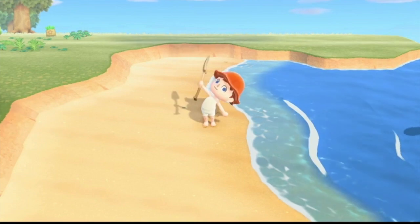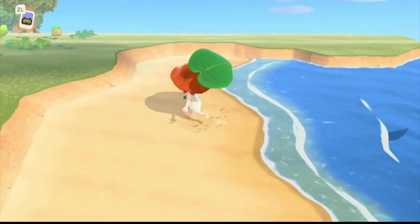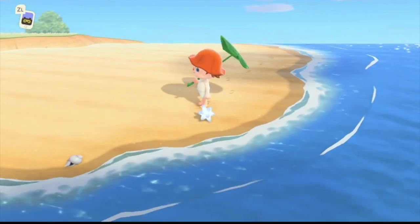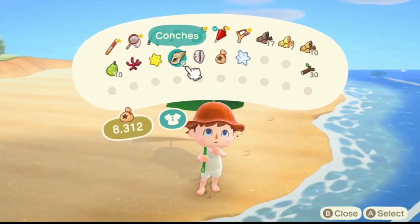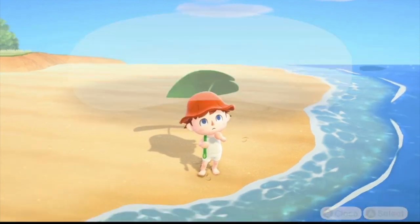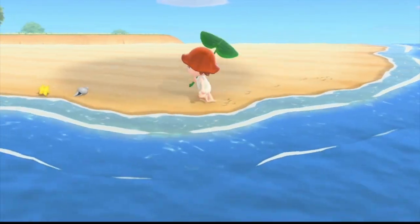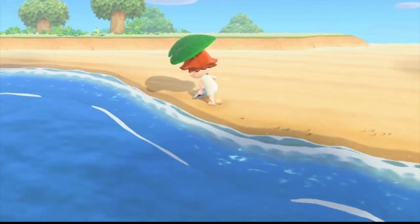You know what, perhaps I ought to take this beautiful leaf to protect myself from the morning sun. So I need a few more shells. Oh, that's another star. Star fragment. A large star fragment. That'll be from all my wishing last night. Thank you very much, thank you very much.